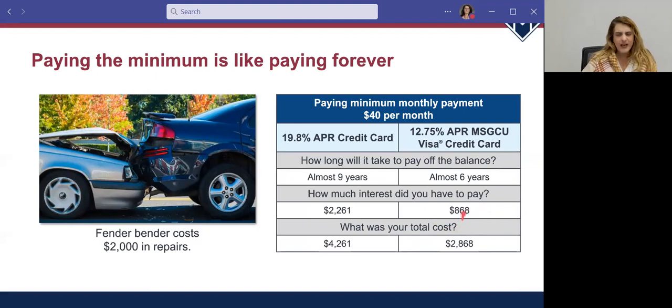Now, $800 is still an awful lot. I mean, that's almost half. That means I'm spending almost half of the payment on just wasted money. But what do I do? I've been making my $40 payments and I'm stuck, and I feel like I'm just going to be stuck in debt, and it just keeps getting higher and higher. And this is where a lot of people get stuck. And it's a terrible place to be in.